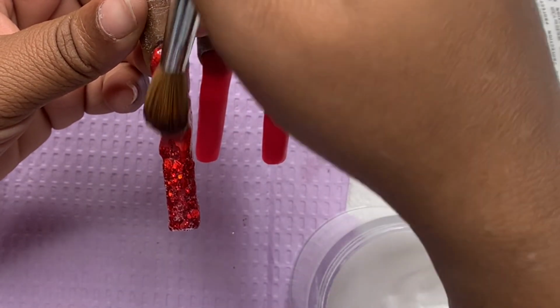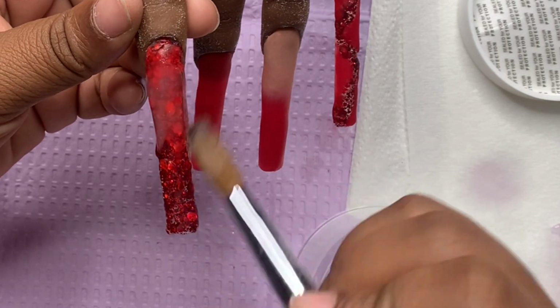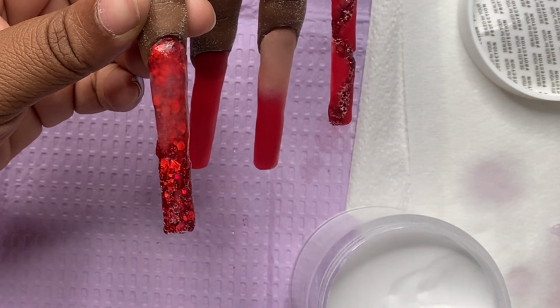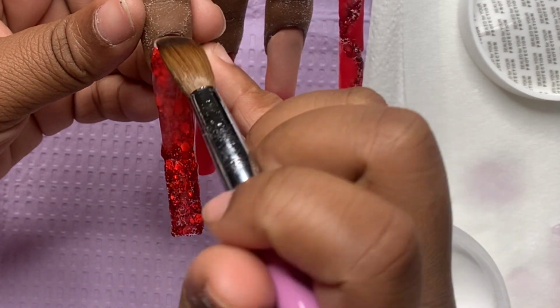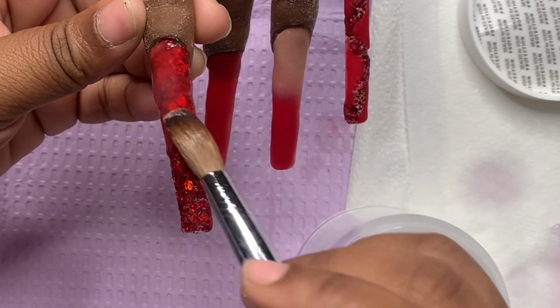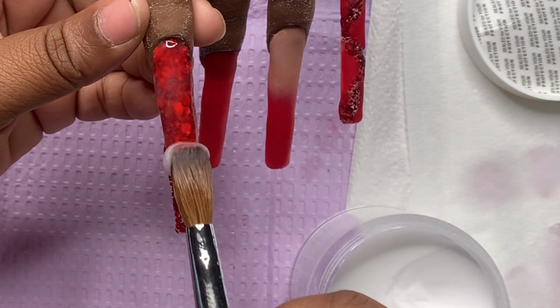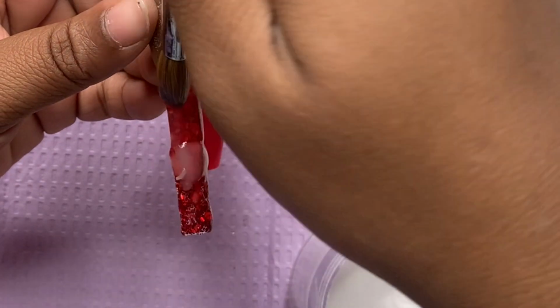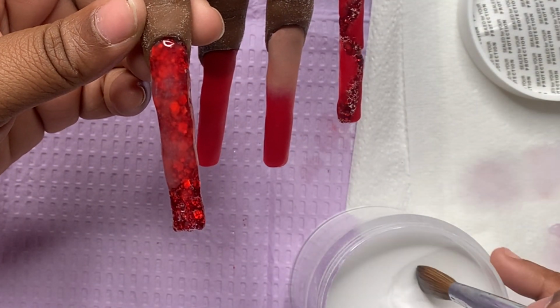Also, when you're going in with the clear, you would want to make sure you're getting every little bit of that glitter. You do not want any holes where the glitter is. You could just see a huge difference. Maybe you can cover it up with some top coat, but it's rare that you're gonna be able to fix that mistake without going back in with acrylic. And I don't know about y'all, but once I put my acrylic colors up, I really don't be trying to pull them back out. I just be trying to do my designs and be done with it.